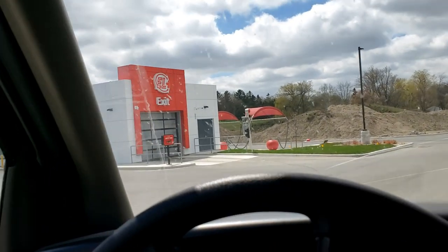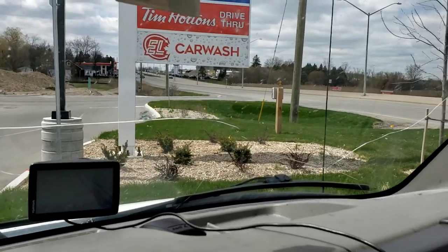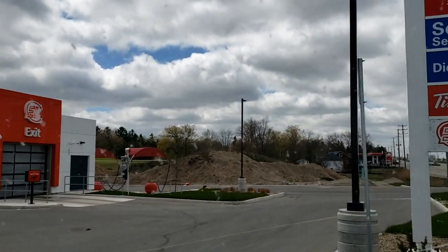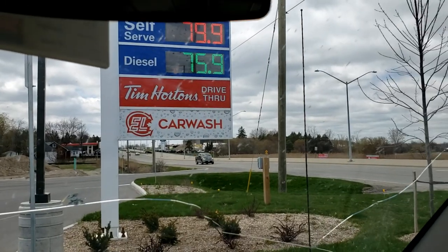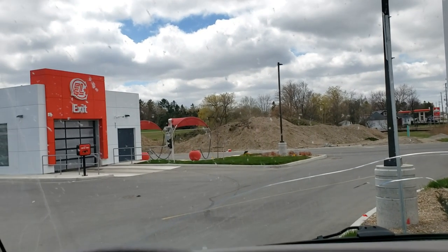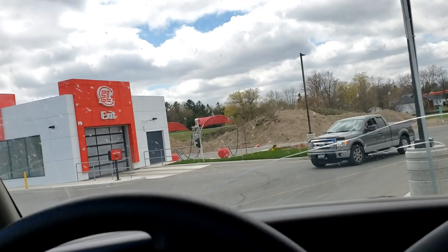I'll get out, have a look at the van. I'm driving the big cargo van with the spiderweb windshield. The van's not terribly dirty, just the windshield. I don't know if this camera picks it up, but there are bugs galore all over this windshield. I tried earlier using the windshield washer fluid and the wipers to clean it, but it just doesn't come off. So I don't know how well this is going to come off.